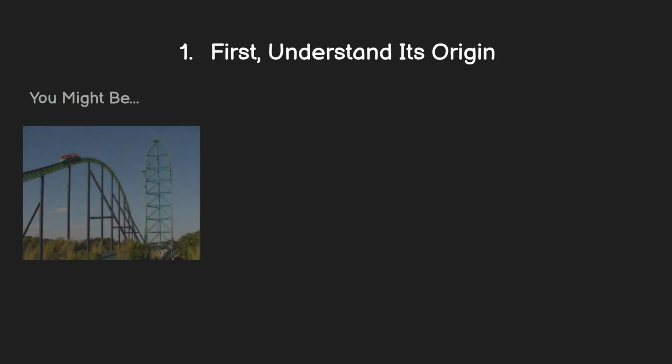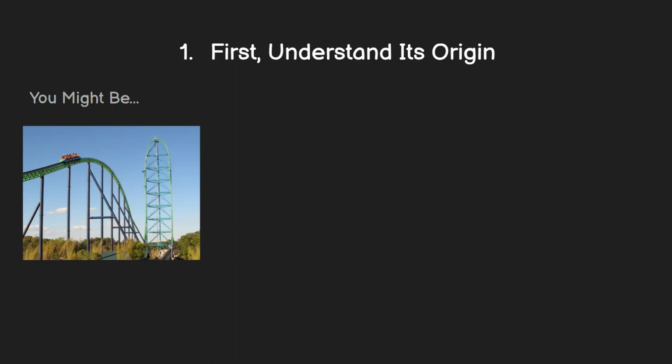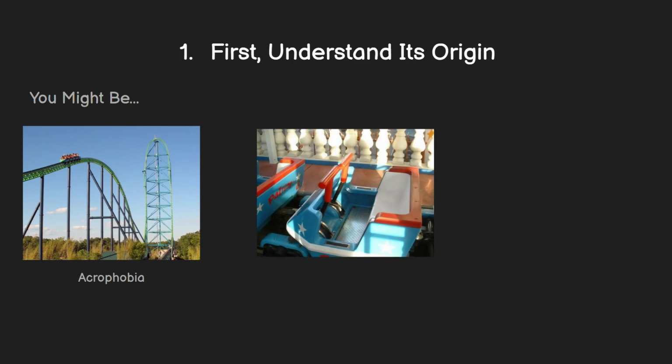So you might be afraid of the actual height of the roller coaster, such as King Dakar, which is over 400 feet tall and happens to be the tallest in the world, and that is called acrophobia, the fear of heights. You might also be afraid of the restraints or the lack of restraints, which plays into a lack of trust in safety, and also claustrophobia, which is a fear of tight spaces or being restrained.